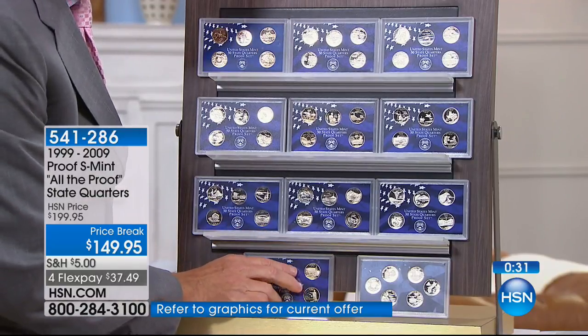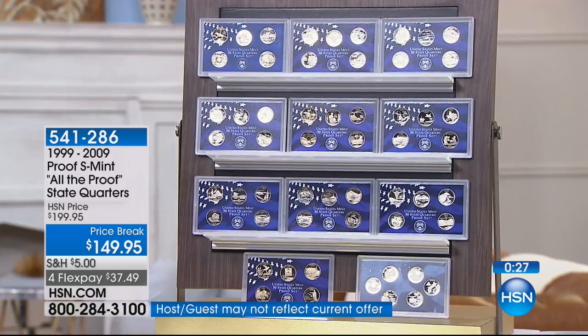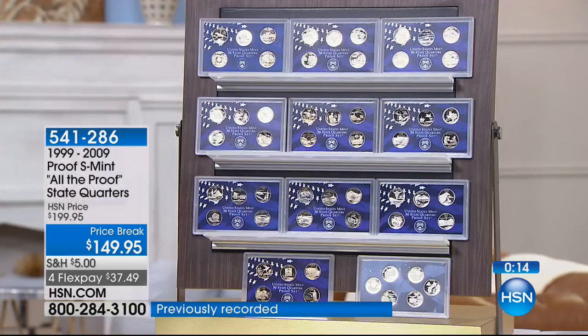We have dropped below 300. That is now more than half the quantity spoken for, and we have a ton of you ordering. You can hear the excitement in Mike's voice. It's so rare that this is even available in any quantities at all, and these are going to be selling out in the next 2 minutes. These are going to sell out. So if you're on the lines, don't hang up. Jump in, get it now, 541-286.